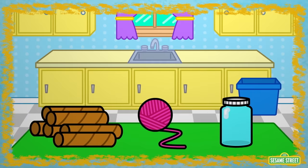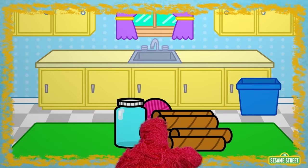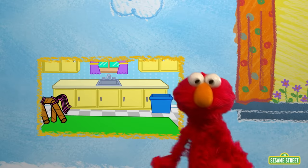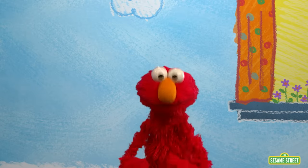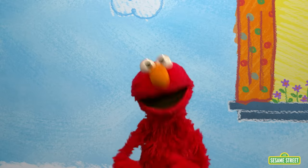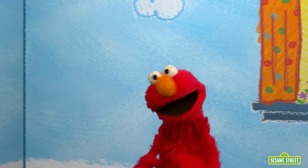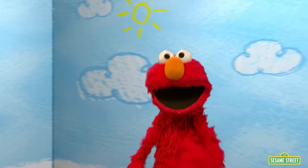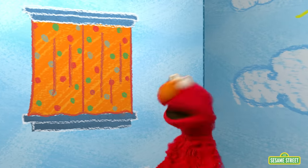Okay, so we have cardboard tubes, string, and an empty plastic jar. Let's find out what crafts we can make by putting those together. Oh, a horse! Giddy up, horsey! Great! Making crafts is craftastic! And that makes Elmo wonder even more. Oh, what kind of crafts does Mr. Noodle like to make? Oh, let's ask him.